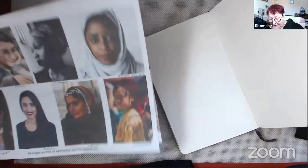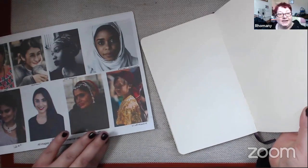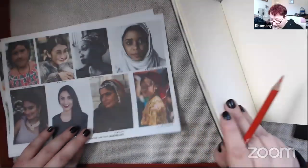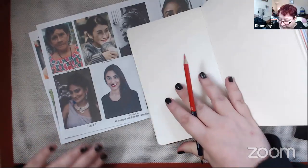No, let's just jump in. Let's just jump in and do it, because really it's the facial features that are different for everybody. So you'll learn the structure as we go along. Let's start with this girl. She's the closest we've got to someone who looks like they could be white.